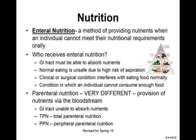Parenteral nutrition, by contrast, is a specialized form of nutritional support given intravenously by an infusion pump to patients who have significant dysfunction of the GI tract. TPN stands for Total Parenteral Nutrition. It is a specialized formula prepared in the hospital pharmacy and given through a central line. PPN stands for Peripheral Parenteral Nutrition, which is a less concentrated solution. It can be administered through a regular peripheral IV. You will learn more about parenteral nutrition next semester in your lecture course.